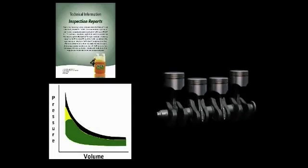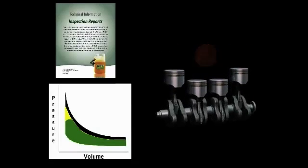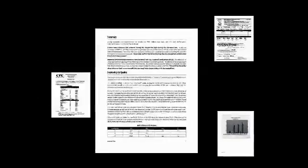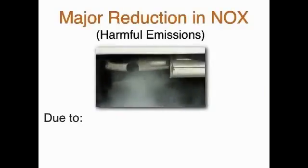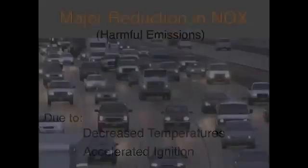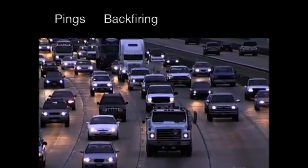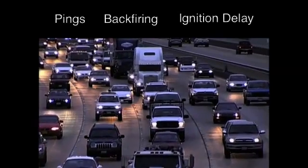More fuel is burned and more energy is released when it can do the most good at the top of the compression cycle. Numerous independent studies further document the effects of the catalyst relative to combustion temperatures and NOx levels. These studies identify average reductions in NOx due to decreased lingering combustion temperatures and accelerated combustion reaction with the addition of XFT. The XFT formula also helps prevent pings, backfiring, and ignition delays.